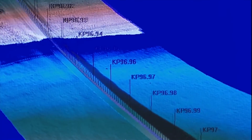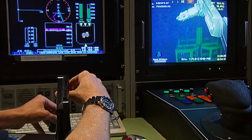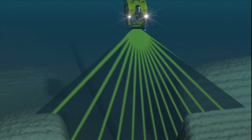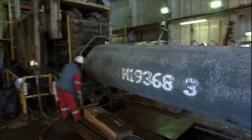Transponders mounted on the sea floor relay a 3D picture of the operations to the control ship. And following along the entire operation, like a foreman on a job site, is an ROV that surveys the trench and confirms that it is dug to specifications. The battle of the clay is finally won.